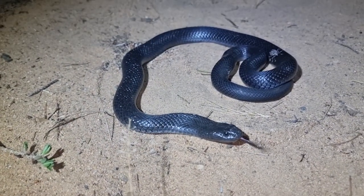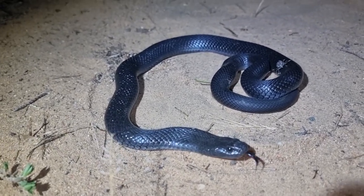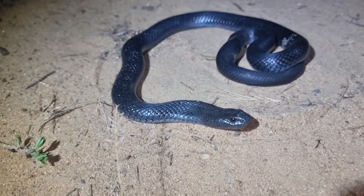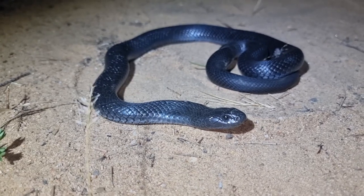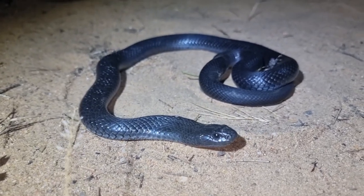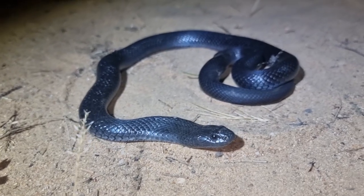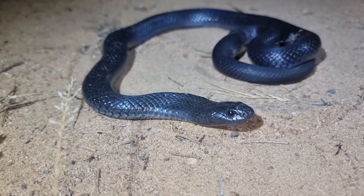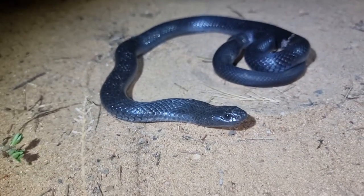Our second spotted black snake for the night. These are also called blue-bellied black snakes. This one's got some beautiful speckling on it. Not quite as nice as they can get in other regions. Only a little one, but... oh, I love them. So does Michael. Michael loves them as well. What a good find. Super stoked.